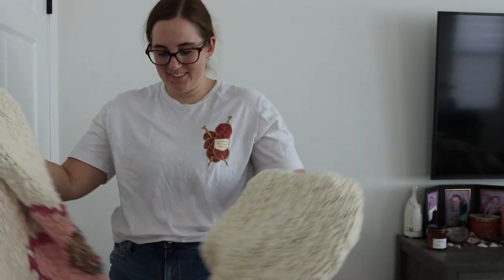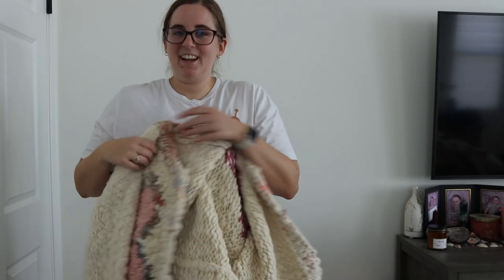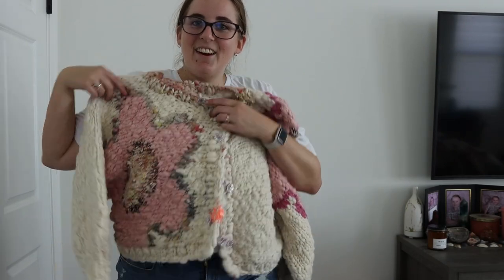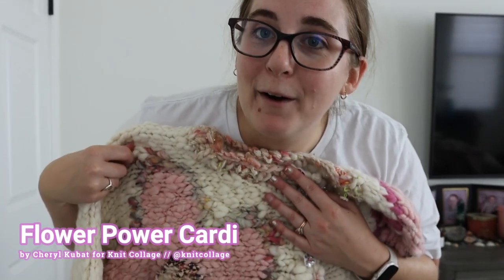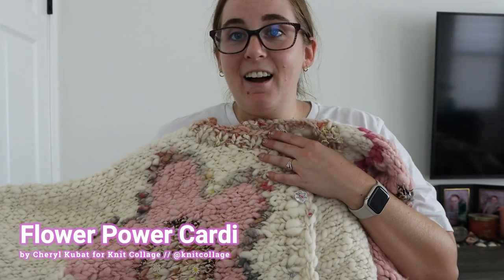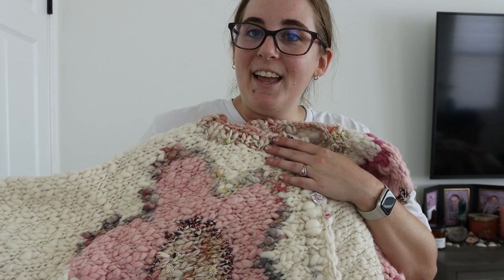Okay, the next couple of things I have here are actually pretty special. Do you know what this is? Have you seen this on Instagram before? This is my Flower Power Cardi by Knit Collage that I made in the Knit Collage Cal Spring Knit Along in 2021. I remember actually this was the sweater that really got me into knitting. Like I started knitting this and I was like, wow, I can knit anything in the whole wide world, and I love yarn and I love sweaters, and this is my personality forever now.